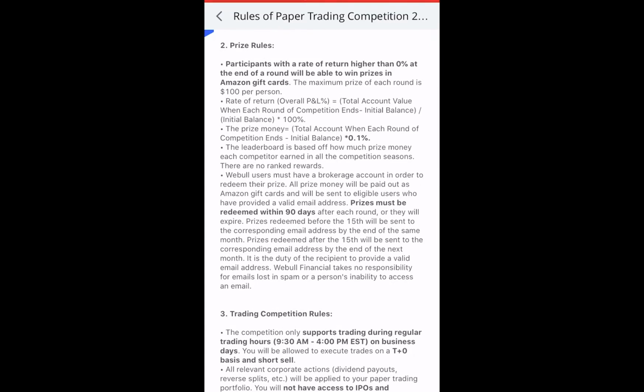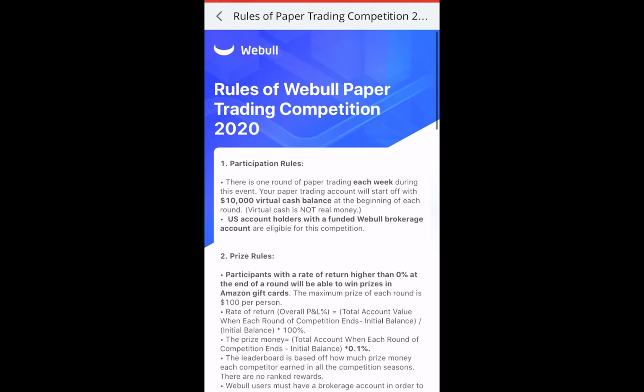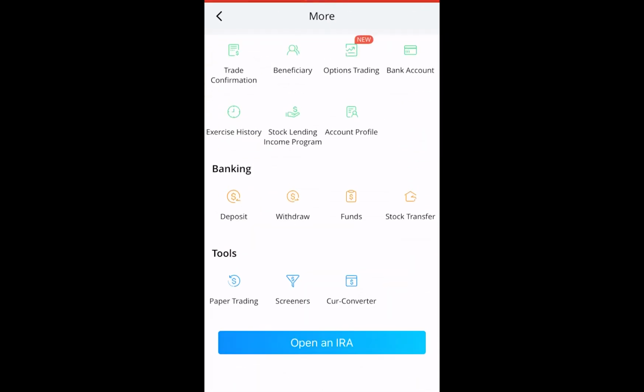Let's look through the prizes, as I've never taken advantage of this. The maximum prize for each round is $100 per person. Now you can go ahead and go through here, as I'm not going to read over all the rules, but it looks like you can trade with fake money and possibly come out on top with real money. Well, here's your leaderboard.